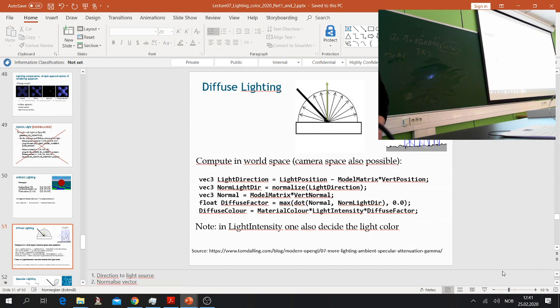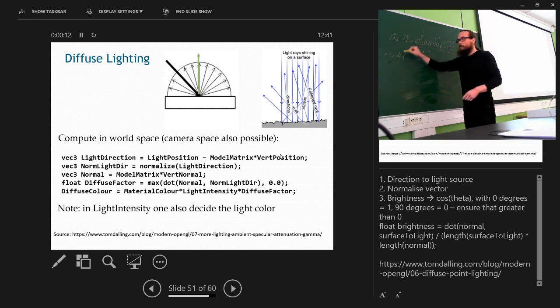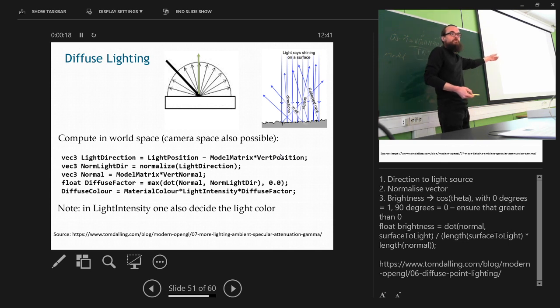So that's why I say if you compute in world space and you have a light position in space somewhere, then you have to transform your vertex position using the model matrix, which was this translation, rotation, scaling thing. If you want to do this in camera space, you will also have to use this. Anybody remember what it was named?